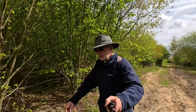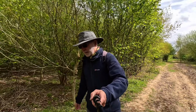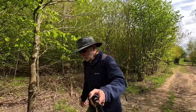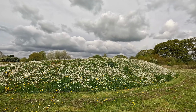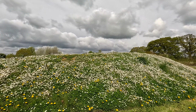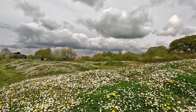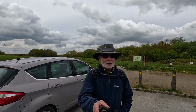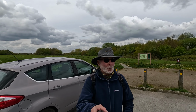Right, so just the last stage now, finishing off, just walking back on the Fordham Hall estate. Couldn't get too many more daisies on there. Back at the car, just a tad under 5.5 miles, so a very pleasant walk.